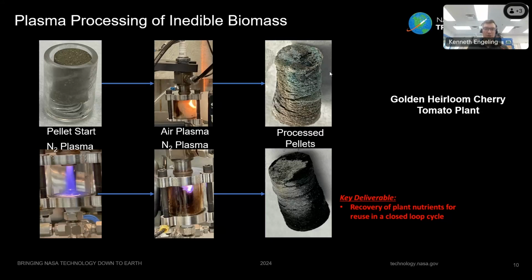Your air plasma is much like a campfire. You can see the discoloration. You got a little bit of color, green here, some reddish brown, some gray. So much like your campfire ash. But if you use a nitrogen plasma, essentially strip all the oxygen from the processing that's not located in the plant itself, you can see it is much more representative of a biochar or a commercial ash. So that biochar, it is comparable to commercial biochar, and it can be used as a filter, or you can mix it in as a soil additive, as this biochar is a plant usable form of the nutrients.